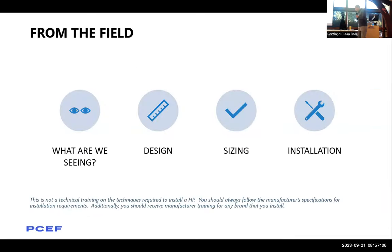So what are we seeing in the field? We're seeing three different categories: designing an appropriate system that's going to serve the purpose necessary, sizing, making sure the equipment's the right size to provide that comfort to your customer, and installation, making sure that it's put in properly and performing as designed.